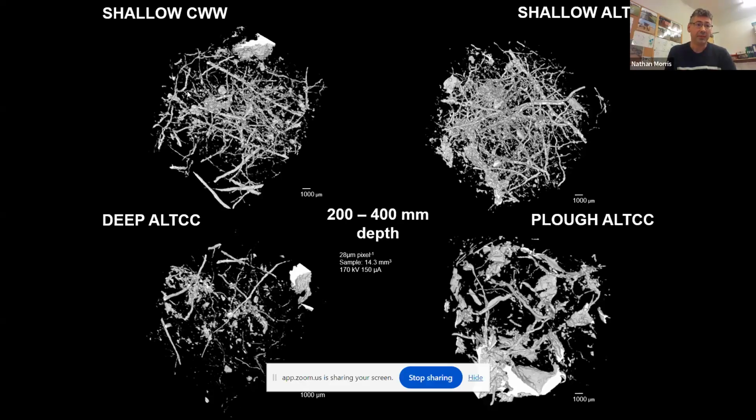So here are some examples of those images. We've got shallow, deep, and plough as our cultivation approaches. CWW is continuous winter wheat, and ALTCC is the alternate cover crop. And then you can see there the difference in the pore networks. Particularly striking is the difference between the plough alternate cover crop, with quite large pores but not very many of them, compared to shallow cultivation with the alternate cover crop, where you've got that very fine network of pores. That interconnectivity really helps with drainage, the rooting ability, and hopefully access to both nutrients and water for crops as well.